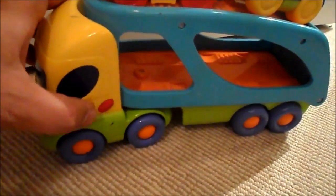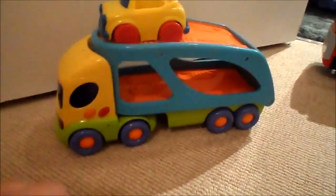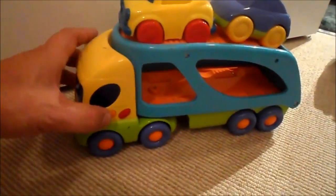So it's articulated there. Ooh, might help if I turn it on. One for the blooper reel there.